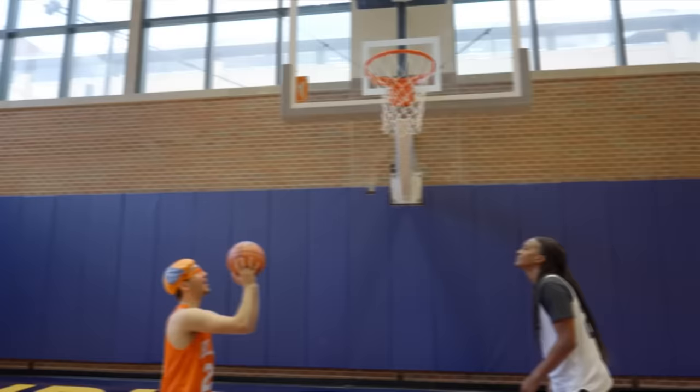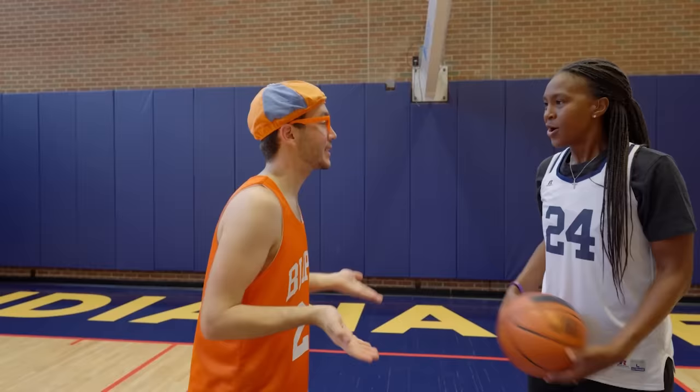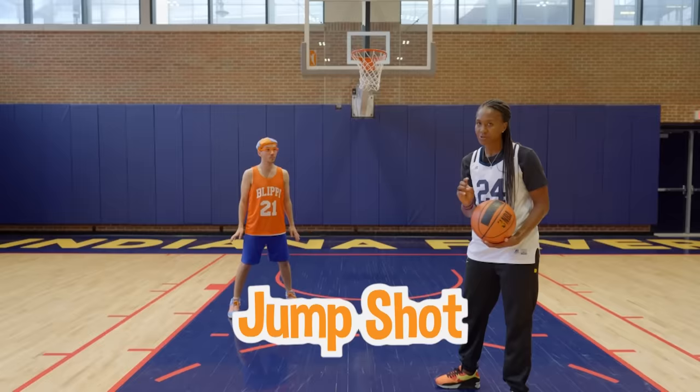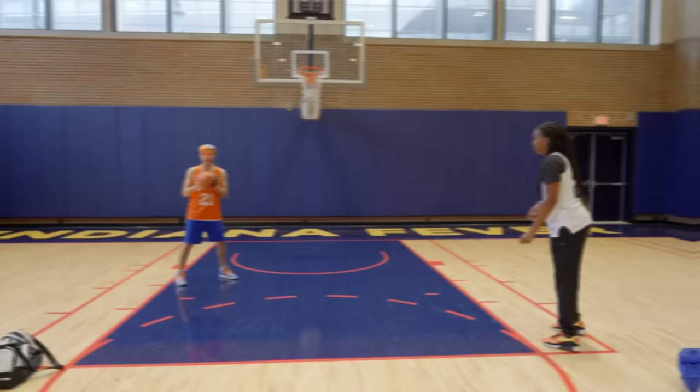That was great! Good job, Blippi! I made it! Well, what other kind of shots can we take? Well, you know what? Let's do a jump shot. So, if you stay right there, I'll come up here and we'll do a jump shot. Most of the time when you get into a jump shot, it is about jumping. Obviously, you gotta jump off the floor to shoot the shot. Okay, here we go. Are you ready?